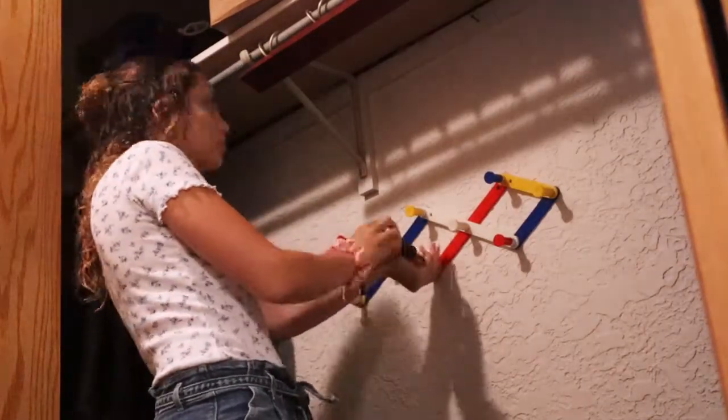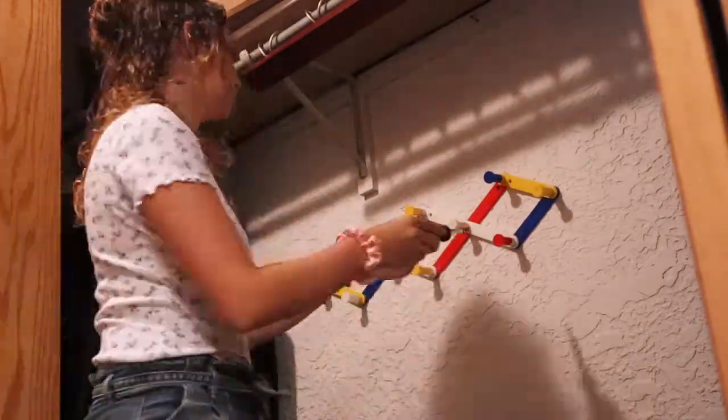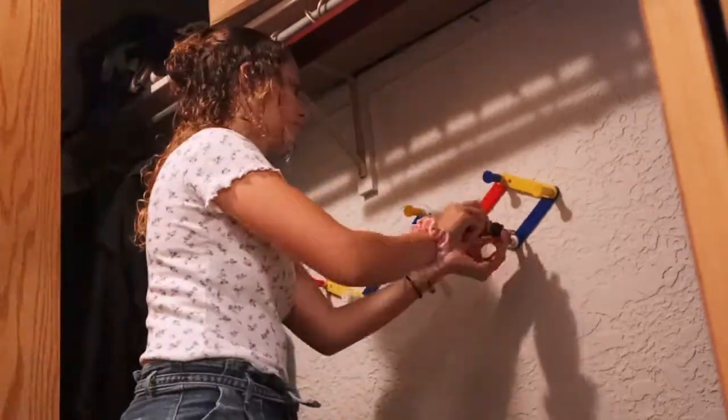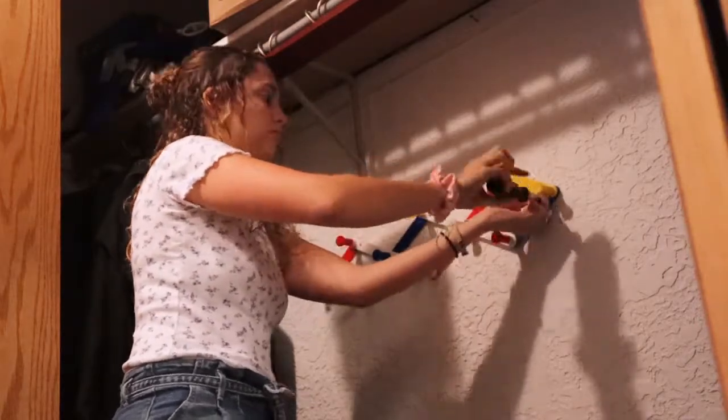And we have that one hanging up there that we've just been meaning to hang up. So I figured while I was doing this and giving it a refresh anyway, I might as well take down this old one and replace it with this new one. It's a little bit more grown up and just looks a little bit nicer.